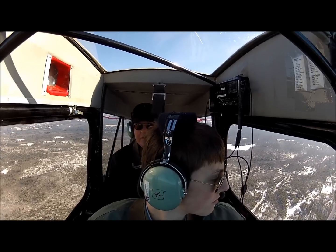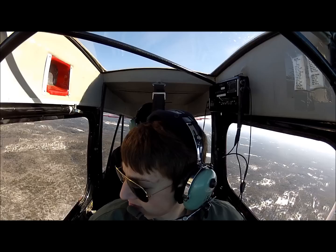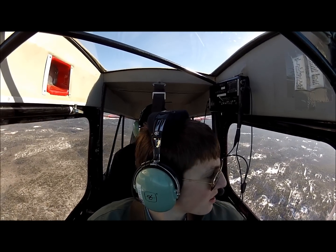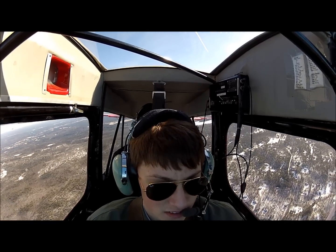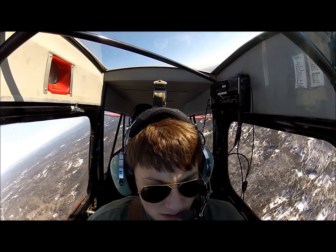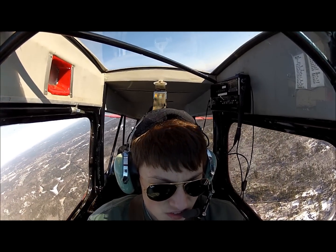Well, I'll tell you what, if you change the... Shallow turn is midway, between 0 and 20 degrees. And we don't want to gain any more altitude, okay?